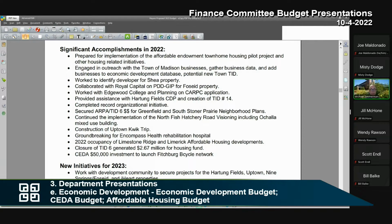We've got the Uptown Quick Trip that has the grand opening and ribbon cutting tomorrow, October 5th, 9 to 11, with the ribbon cutting at 10 o'clock, if anybody wants to stop by there. Encompass Health broke ground for the rehabilitation hospital. We've added some new housing for seniors over behind Super Target.